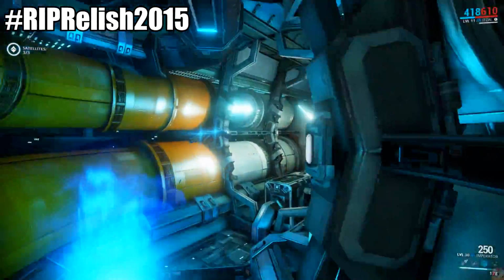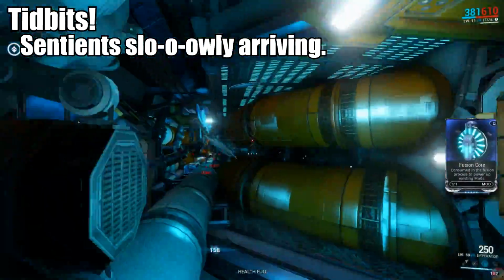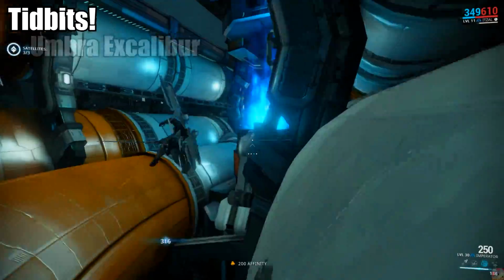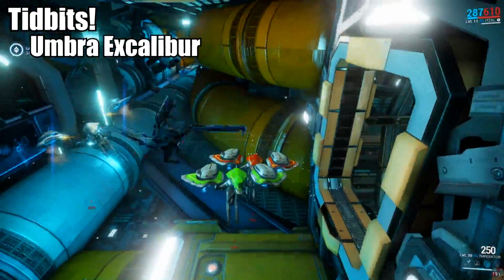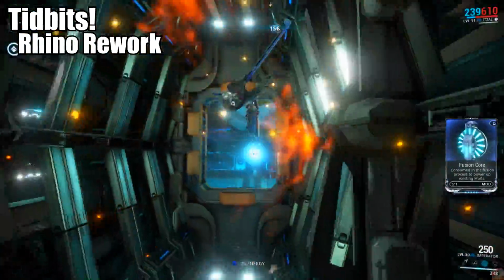Was a wonderful service. But as for the final tidbits, Sentients are starting to show up now, but they still aren't here as the Tome of the Sentients trailer promised back in January. Umbra Excalibur got pushed back due to the team's effort getting Update 18 out the door, but he'll get his time to shine soon. TM. The Rhino rework is shipping with Update 18, blame Jeff.